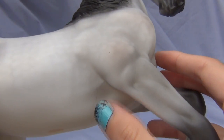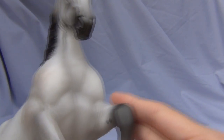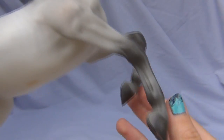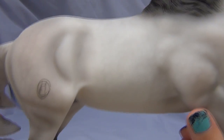It doesn't make him look completely gray and white. And then we can see some shading on his chest here, just a little bit of shading going on to emphasize those muscles, which looks really nice. Then down to his legs. These are the only part that I don't really quite like about him, and I'm going to talk more about that in a minute.